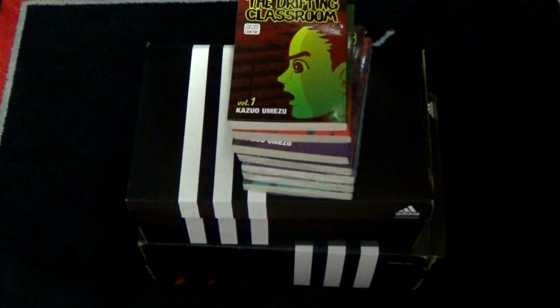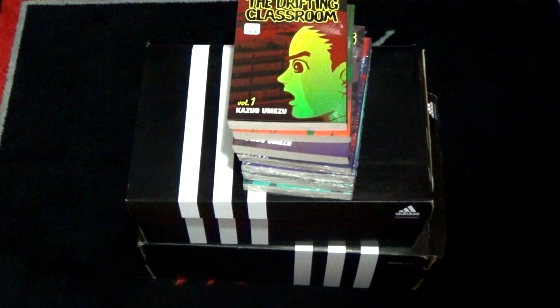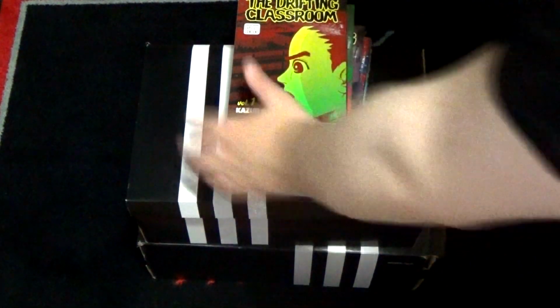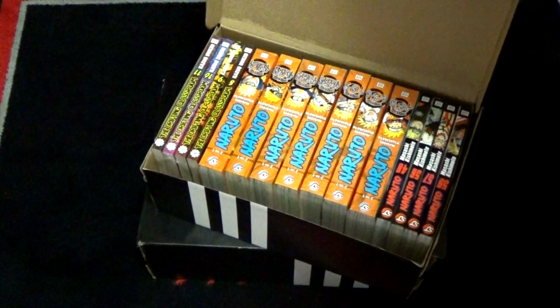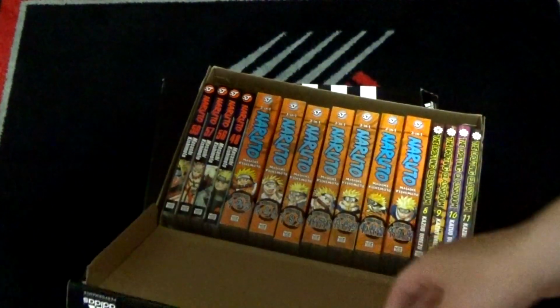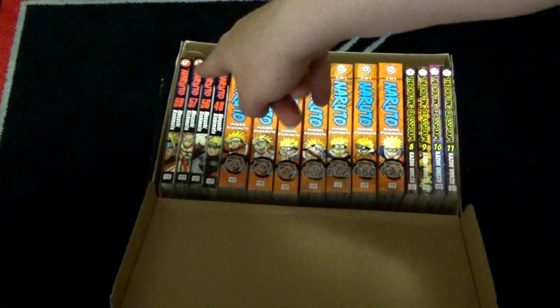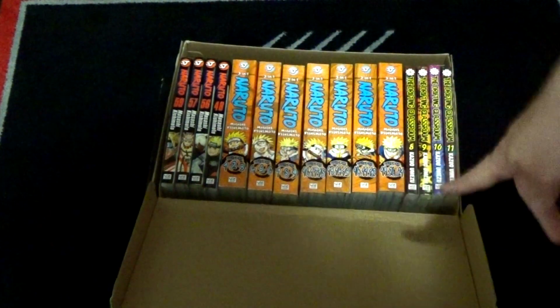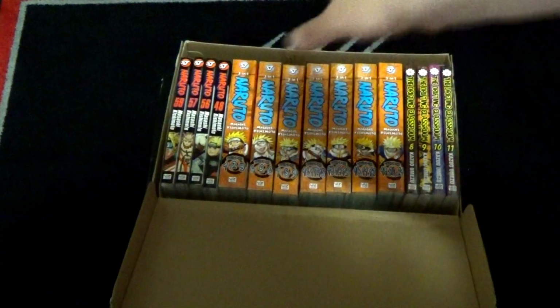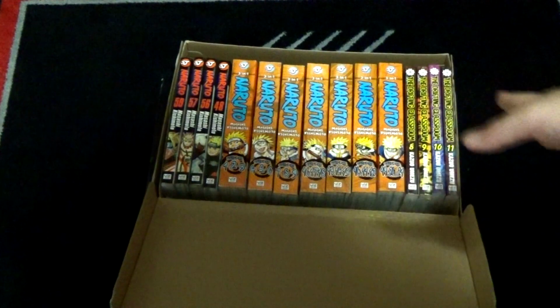Here I have some manga in storage, and that's only because this is manga that I don't really care about that much for one reason or another. So right here off the bat, you can see that I have Drifting Classroom, that's 1 to 7. And then in these Adidas boxes, you can see right here I have the 3-in-1 Naruto. That's 1 to 21. I have duplicates of 59, 57, 56, and 48, and then the rest of the Drifting Classroom series. I want to replace these 3-in-1 edition Narutos with the standalone volumes.